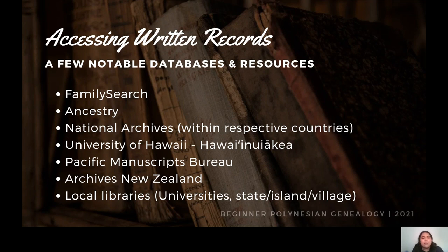The next is to take a look at national archives. So look within your respective countries. Hawaiians generally look at the National Archives here in America because we are under American rule. You can look at New Zealand, they have their own National Archives. Solomon Islands, Fiji, and other places have their own National Archives as well.